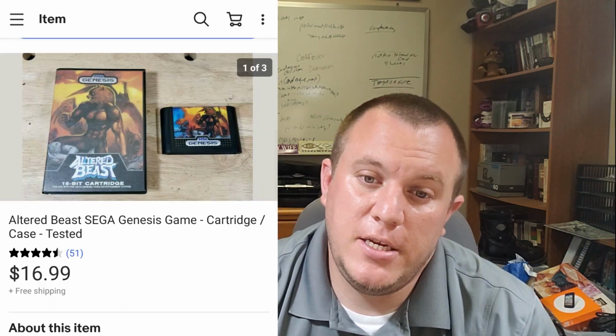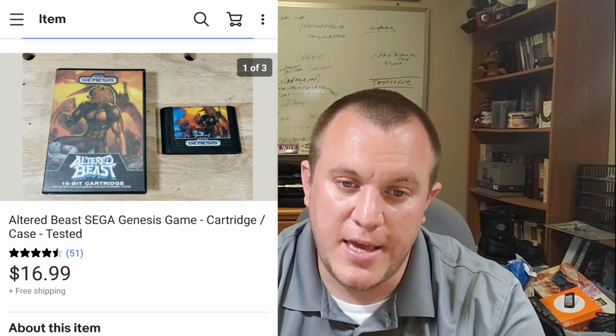Altered Beast for the Genesis. This sold for 17 shipped. It just is what it is. It's a game in a case. I know this game sells. That's why I picked it up. I think I paid $1 for it. I also got a loose cartridge, which sold as well, I think for $10, something like that.